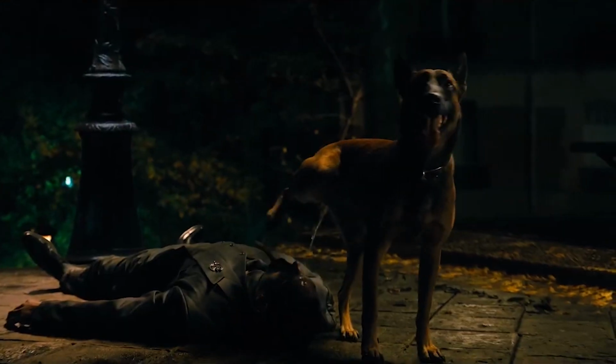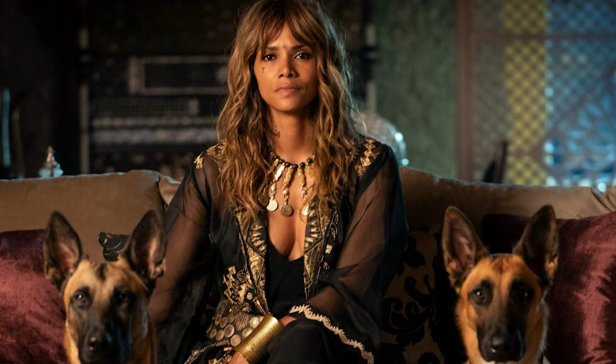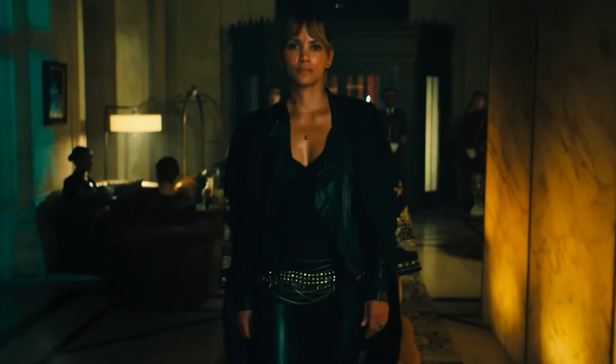The dogs have become a signature element in the John Wick universe, from the tragic loss of John's puppy in the first film to Sophia's fierce companions in Parabellum. This installment marked the first time we saw dogs actively used as weapons in the franchise. And it's not just a gimmick, it's a game changer.